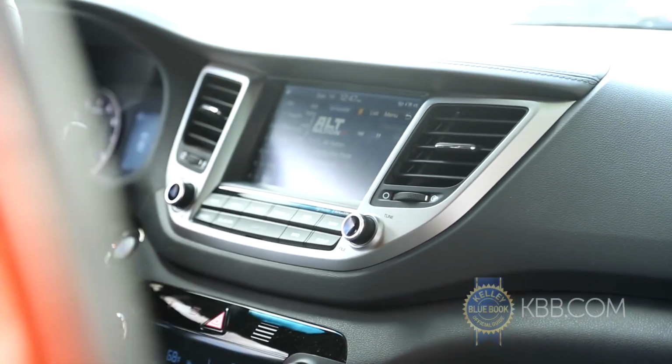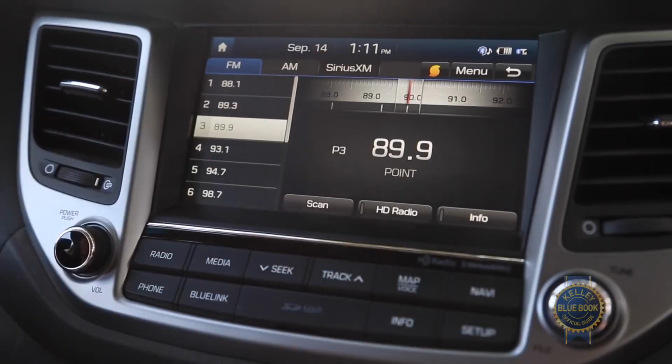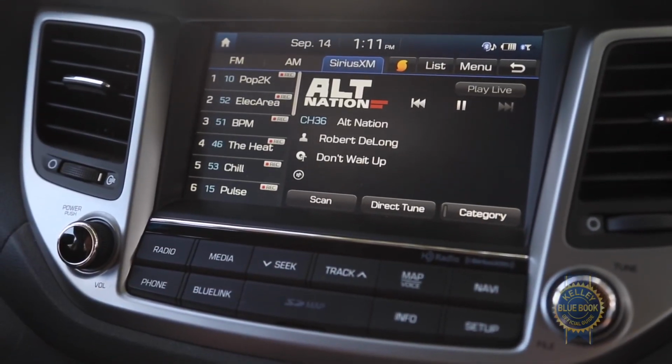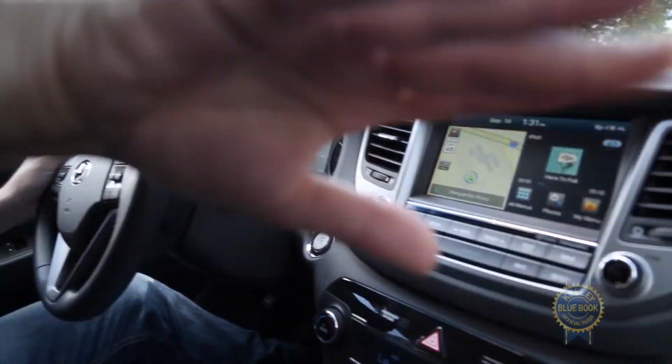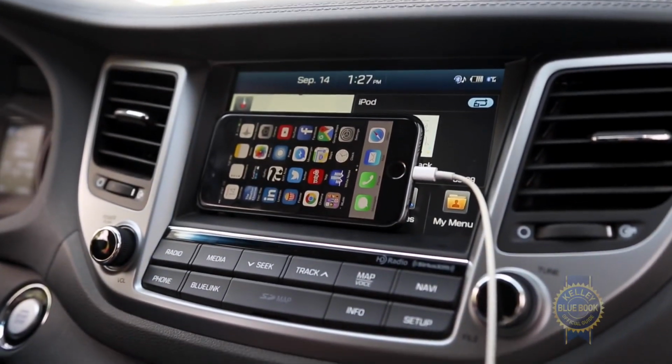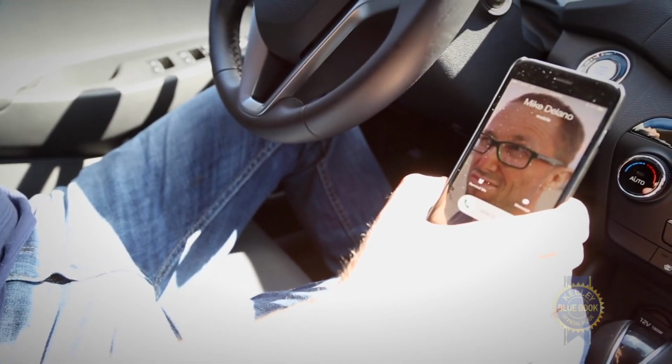Both the 5 and 8-inch touchscreen infotainment systems earn high marks for their physical menu shortcuts and intuitive interface, though reaching them can be a bit of a chore for taller drivers. Android Auto and Apple CarPlay come integrated with the 8-inch unit, as does the most depressing pre-installed ringtone ever fitted to an automobile.